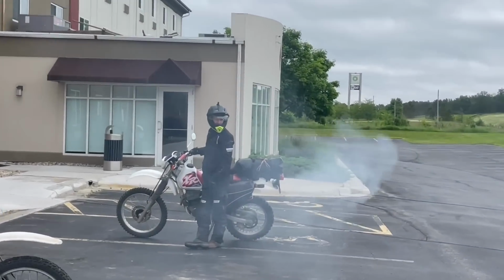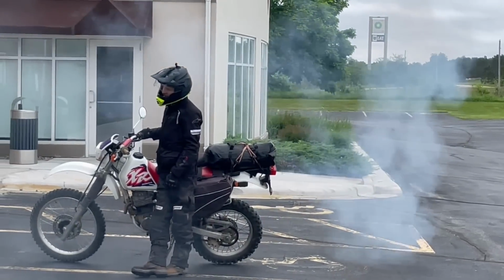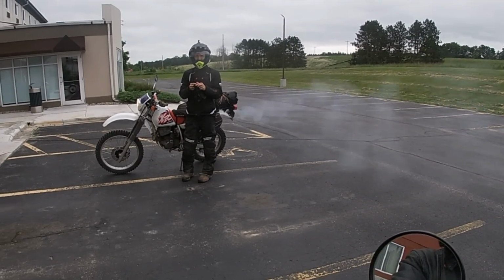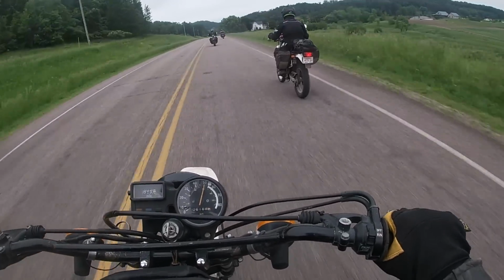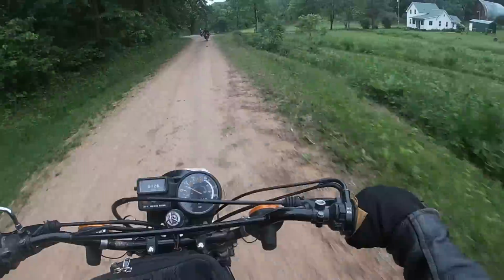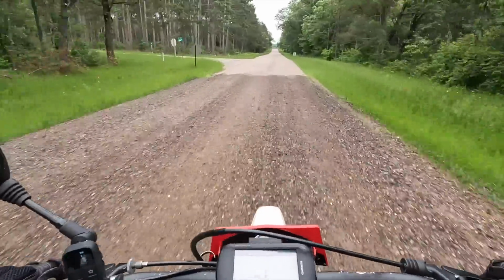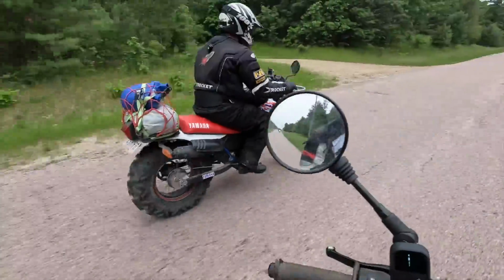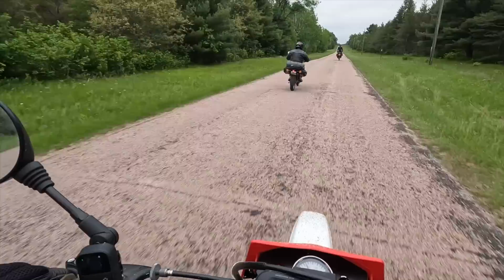The next day, Pete's bike was showing further signs of wear, and the previous day had used almost a quart of oil. But at least it started. What's going on over there, Pete? Call the fire department, just let's get off. Oh. At this point, the terrain was leveling off, allowing us to make lots of progress. That is, once we got Pete's bike started again.